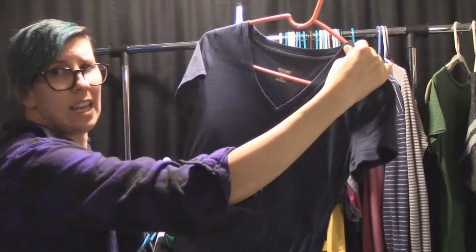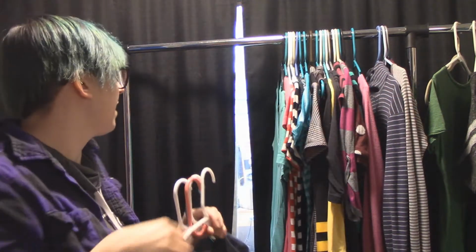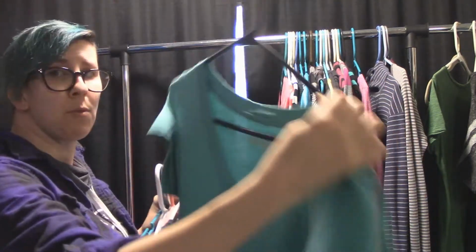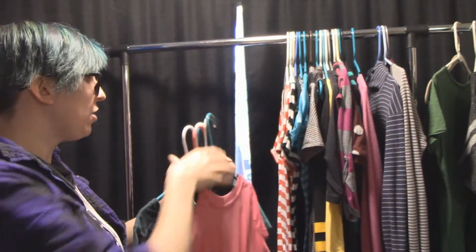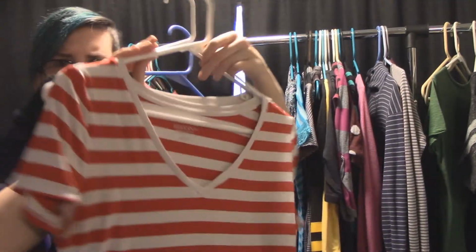A plain black, navy, and then a more crew neck one. The neckline's a little stretched out, but that's fine. I still wear it. This brighter teal. You can see how old this shit is. I wore this the weekend I turned 21. And a pink. I don't wear the pink too much, but I do like it once in a while, so I will keep it. Then we've got some of my striped tops.